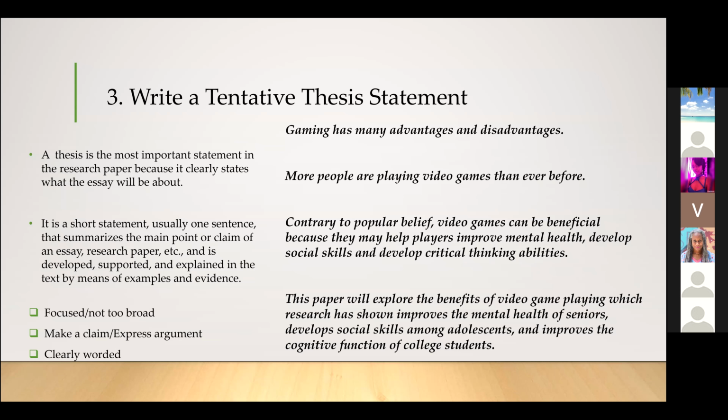So you want to find out how do video games impact mental health. You're gonna read a couple articles on that, right? And you're gonna find out how do video games help with social skills. You're gonna read several articles on that. And then you're gonna find out about cognitive function. And so this is the time consuming part, right? But once you've gathered your information, you want to take notes from different articles.